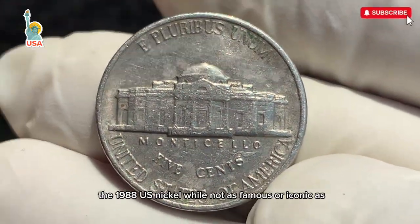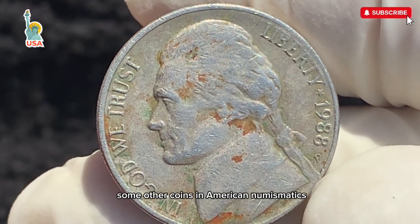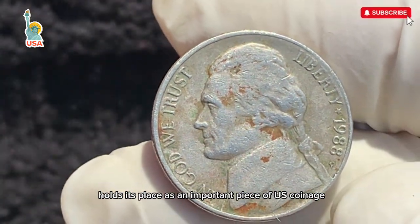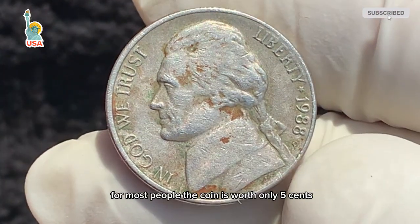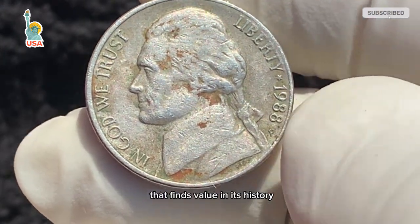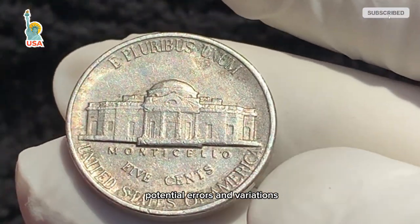The 1988 U.S. nickel, while not as famous or iconic as some other coins in American numismatics, holds its place as an important piece of U.S. coinage. For most people, the coin is worth only 5 cents, but it is the collector community that finds value in its history, potential errors, and variations.